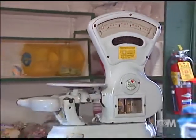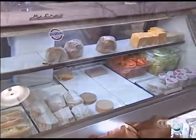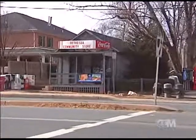There are a lot of people that have moved and come floating back through town and see the little building and stop, that are curious.